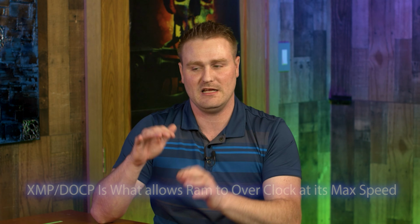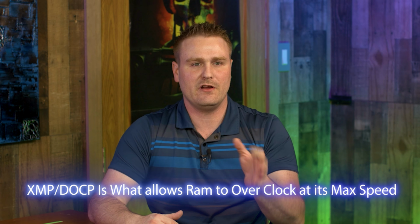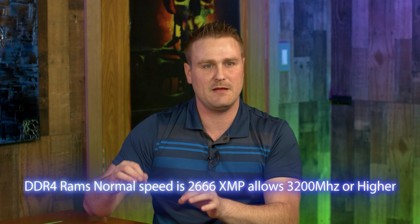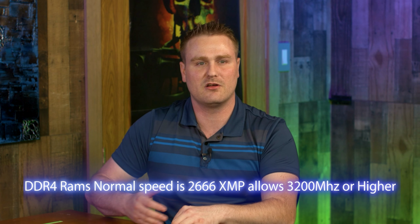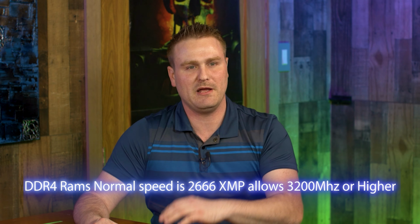Also, XMP DOCP support on Prebuilts is lacking. There are a lot out there that do not have it. So it's very important that you get the right voltage and the very right type of memory. So it's good to get dual channel off the bat, but if you can't, you're going to want to be able to upgrade that down the road. And pay attention because it's going to be important. It's usually 1.2 volt RAM is what they use.